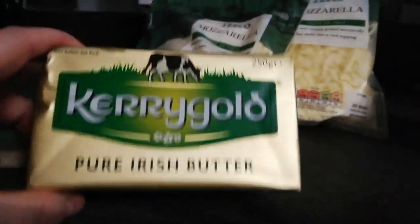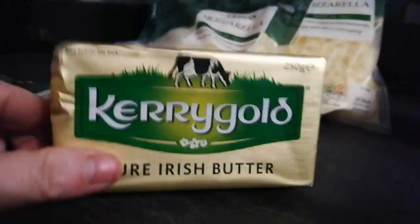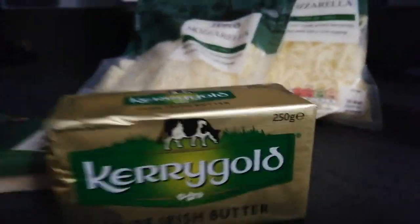And I got the best butter ever, as always, Kerrygold, pure Irish butter, love that stuff, and I get it every week because I use it in cooking as well as eating on chaffles and all sorts of things.